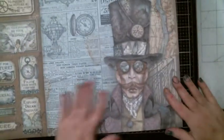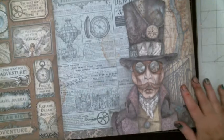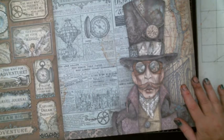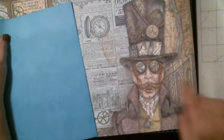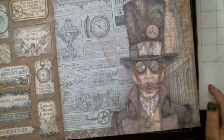Look at that, guys. Oh my god. Love this. And just think, guys, if I make a journal, I didn't plan this at all, I can use Amy's paper, and it looks pretty good because it's got this blue tint. So that's kind of cool.